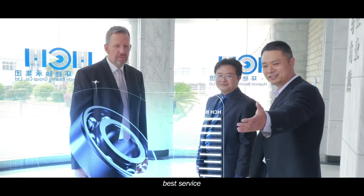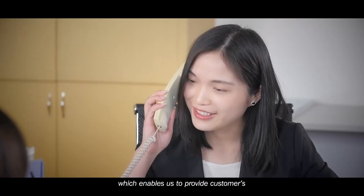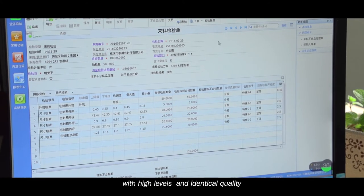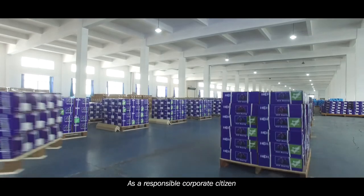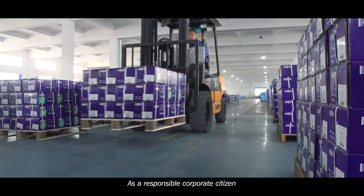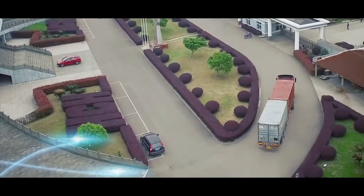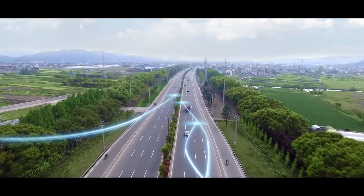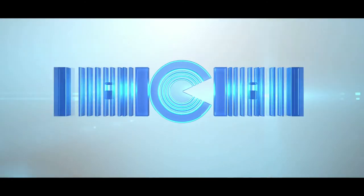Insisting on high quality, best service and fastest response enables us to provide customer satisfaction throughout the world. Uniformly, with high levels and identical quality, responsibility and satisfaction. As a responsible corporate citizen, HCH is spreading its value to the world. Aim to move the world more efficiently.